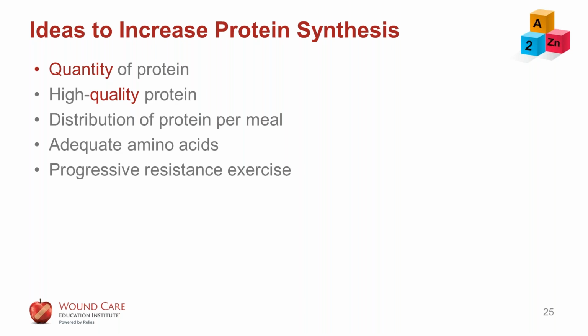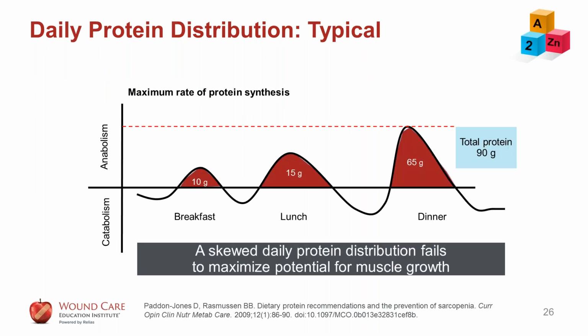So we already talked about the quantity of protein. We want to make sure they have enough substrate, and the quality of the protein. Like we said, the egg is very high quality protein. But there's a couple other ideas here where we can try to increase protein synthesis. So here's one that you might not be familiar with. It's the way we distribute the protein throughout the day.